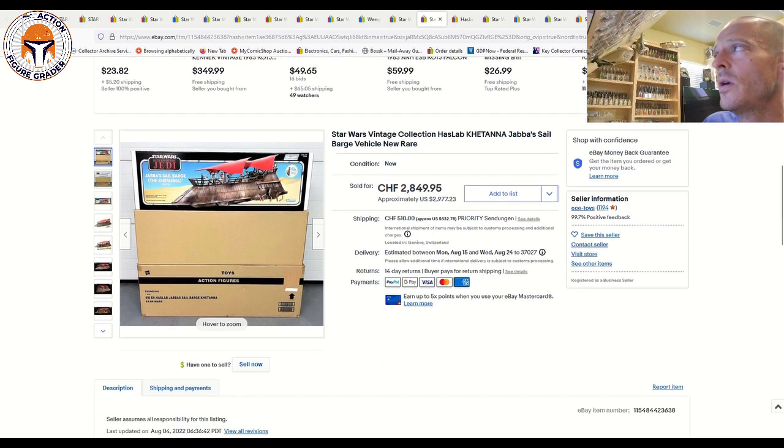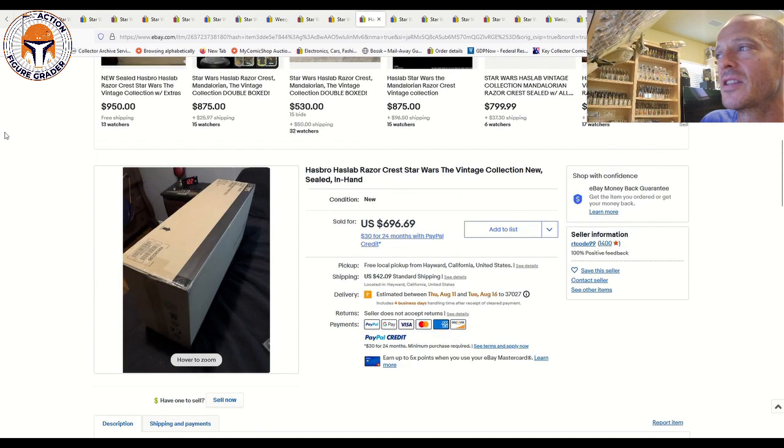I got a few mint and sealed box examples of the HasLab items. This one is the Katana, and it includes the shipper box. That one sold, and this one was over in Switzerland, so it might be a currency exchange thing, but this one sold for 2,800 Swiss francs, and that equates to almost $3,000 US dollars plus shipping, and the shipping to the US would have been $532. So clearly this was most likely purchased by somebody over in Europe or in the UK somewhere.